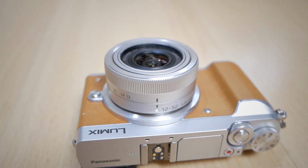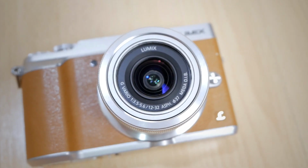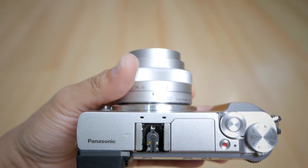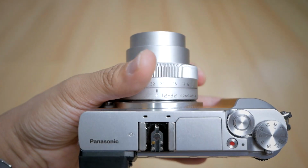Next, let's talk about the lenses. And first, I want to talk about this small little lens right here. This is the kit lens that comes with this camera, and that is the Panasonic Lumix 12 to 32mm f3.5 to f5.6. Again, just like the GX85, the Panasonic 12 to 32mm lens is a perfect candidate for travel photography. It is so small and lightweight, so it's very easy to carry around inside your carry-on bag. And also because it doesn't look intimidating at all. Look at it, it's just a small pancake lens that's almost flush to the camera. Nobody will look at you like you're a creep or like a professional photographer.